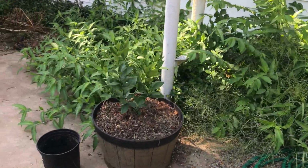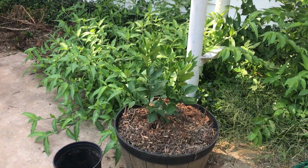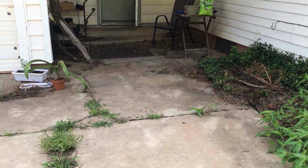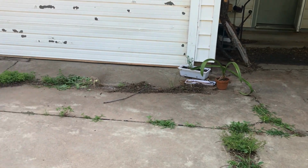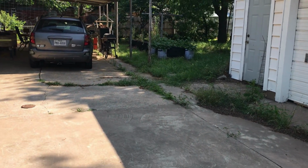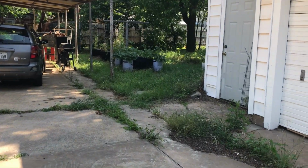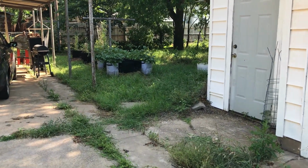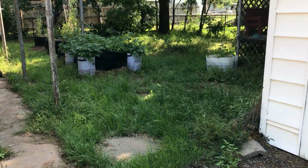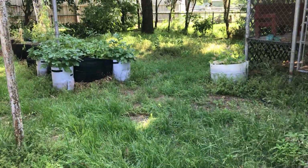And this little guy is a Meyer lemon. And it all needs cleaning badly. You see where I had stuff that was needing to be planted and potted. The backyard is more than a little jungly because the boy started to mow and got the lawnmower clogged up.